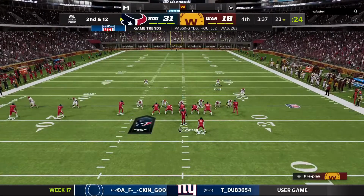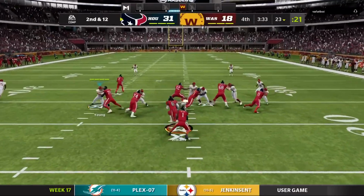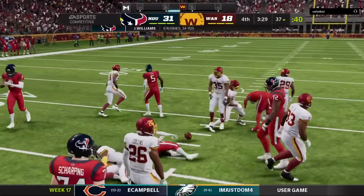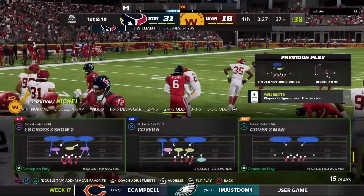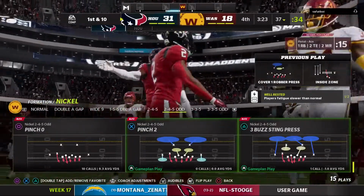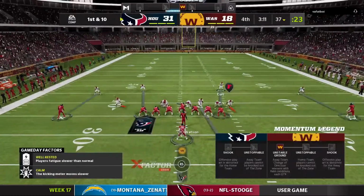Clock continuing to run. They'll probably wind this all the way before snapping it on 2nd down. They'll try and run down some clock with Williams. And they're able to get this one across the 35. Well, I don't think there's any question, Brandon, at this stage. The stop troops, the defensive guys, they got to use their 3 timeouts here. They've got to stop them and get the ball back.